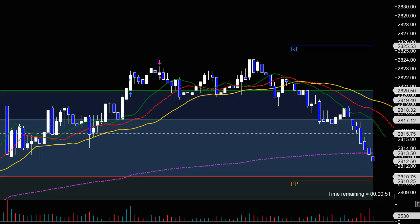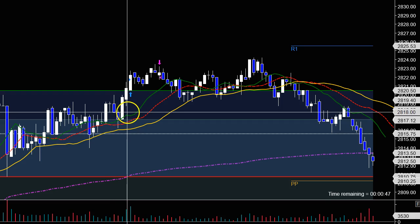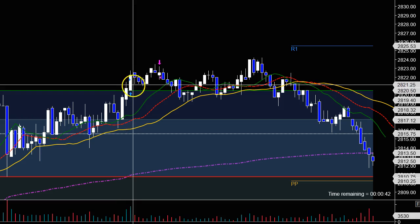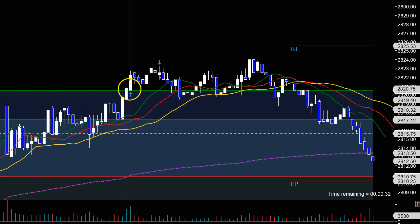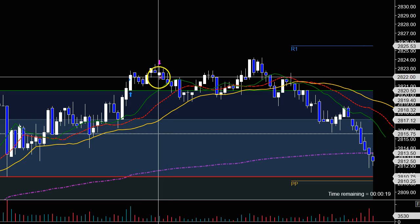Also, yesterday was a busy news day with FOMC, so I was very cautious. We took an entry here yesterday at 10:04, a buy at 21.75. We should have got in down here. I believe it was slippage, but missed out on a whole point there. And I got out positive one tick.